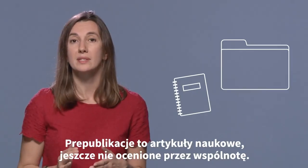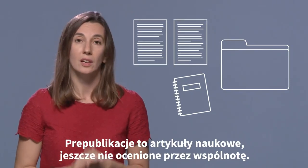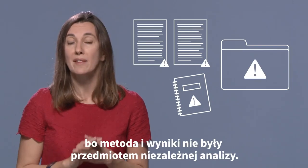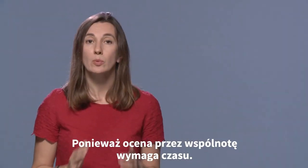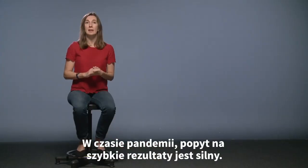Then there are preprints. These are studies that have not yet gone through a peer review process. You need to treat the findings of these studies with extra caution, as their methods and results have not yet been independently analyzed. In the case of COVID-19, many studies have been released in preprints. That is because the peer review process can take weeks or months. In a major worldwide pandemic, there's a strong demand to see developments sooner.